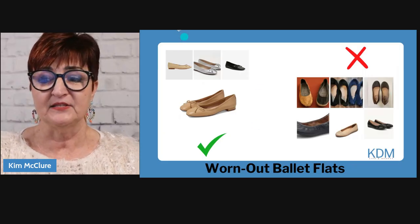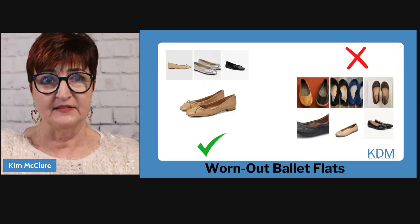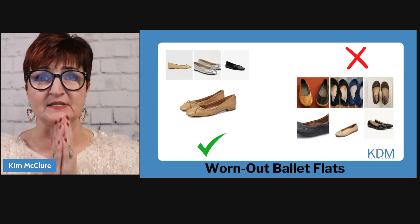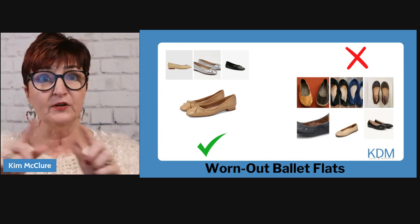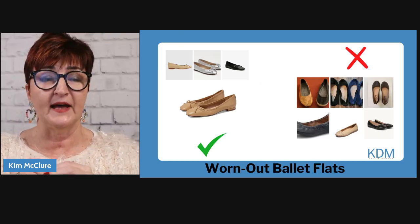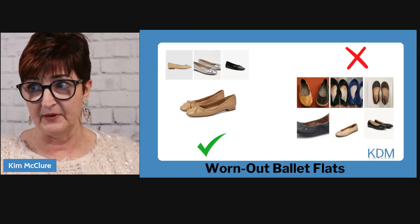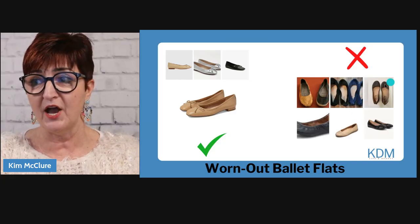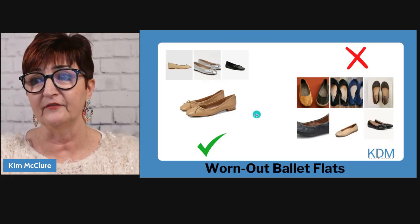And then let's talk about worn out ballet flats. Oh my word. So a ballet flat should be sleek and classic, but the overly round toe is very shapeless, and worn out flats make people look simply sloppy. So here are ones that you don't want to wear. You see the roundish toe and how sloppy looking they kind of are.